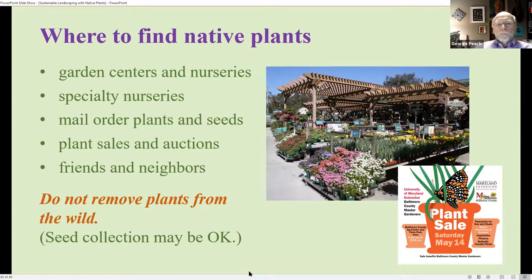Obviously, you can do mail order plants and seeds. If you like to grow seeds, seeds are a great way to get natives growing in your yard. Very economical as well. Plant sales and auctions, keep your eye open for these. A lot of botanical gardens will have these, and garden clubs will hold these. Up until the pandemic, Chadwick Arboretum at Ohio State had a huge May plant sale every year. It's a great place to go and get really good quality plants too. You'd also be surprised what you can get from your friends and neighbors. If you know folks who are serious perennial gardeners, they're going to be dividing their plants as they grow and get big. So it might be an opportunity for you to get some plants from them and possibly set up an exchange.